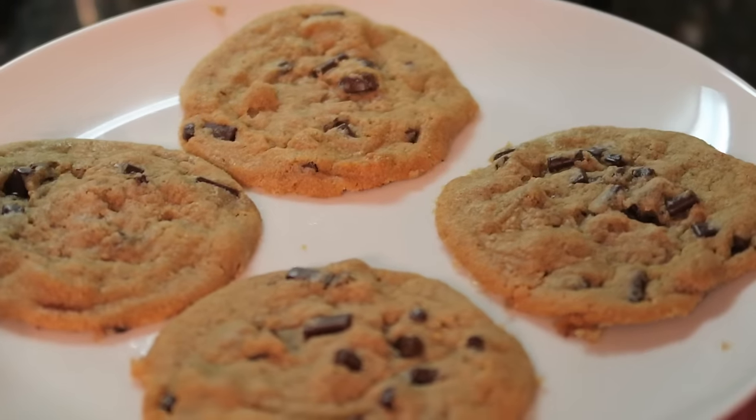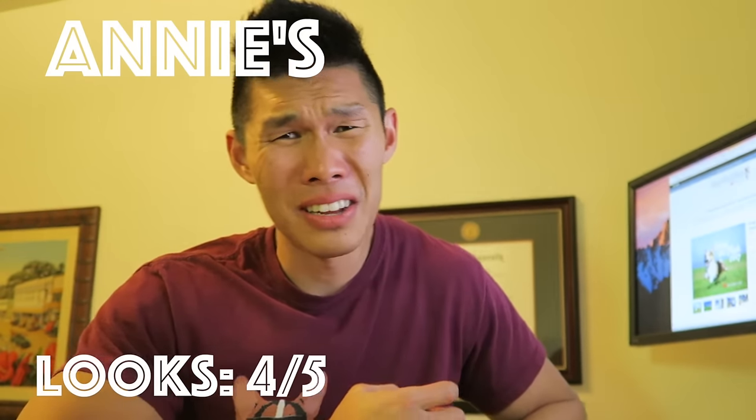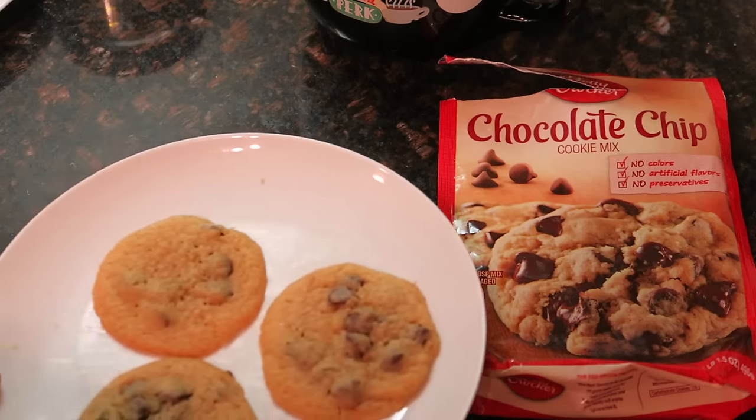Bring on the next cookie, Annie's Organic Chocolate Chunk Cookies. These are even thinner than the other cookies. For looks, I would give this cookie a 4. Oh. This doesn't taste good at all. It tastes like those fake imitation flavors. It's super sweet, and it kind of tastes like a diet cookie with imitation flavors inside of it. I think it's coming from the chocolate chips. Fake cookies make fake friends. You're not gonna make any friends eating these cookies. For flavor, I would give this cookie a 2. It's not good.